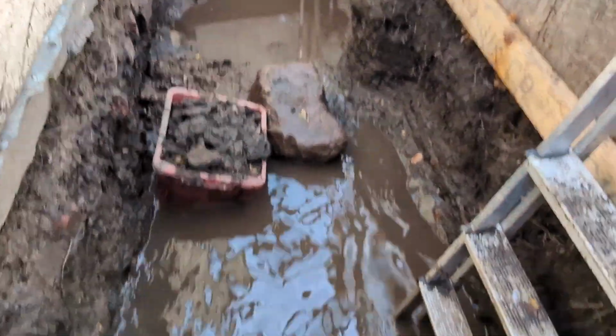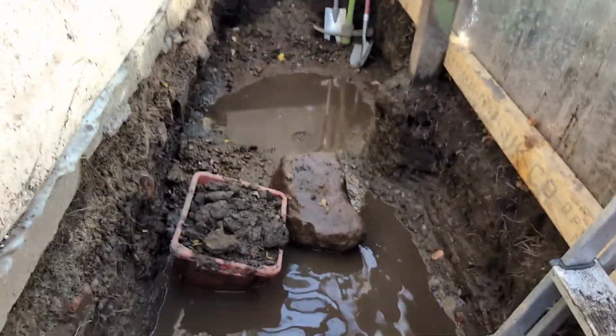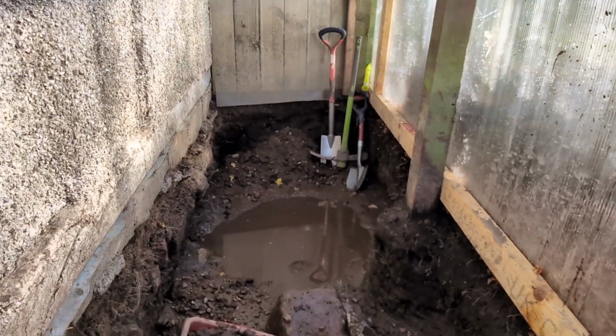I'm on holiday this week, so the game plan is before I start any work, I will bucket out at least 10 buckets a day, and it should be dry by the end of the week. I'll show you now just how much the water's gone down. You can see this section here, this is the deepest section. You see how much is drying out already.